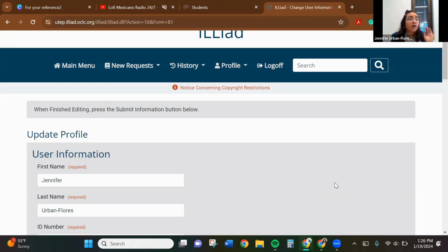So if you are not here in El Paso, if you are in Las Cruces, or, I don't know, in Rome, Italy, anywhere else in the world, you need to indicate that you want it sent to your home address. Keep in mind that if you do that, you will have to spend money shipping it back to us. Other than that, if you're a home-based student, living in El Paso, if this is your community, you can always say that you want it to be sent to the library. You walk in, show your ID, and they'll give you your book.